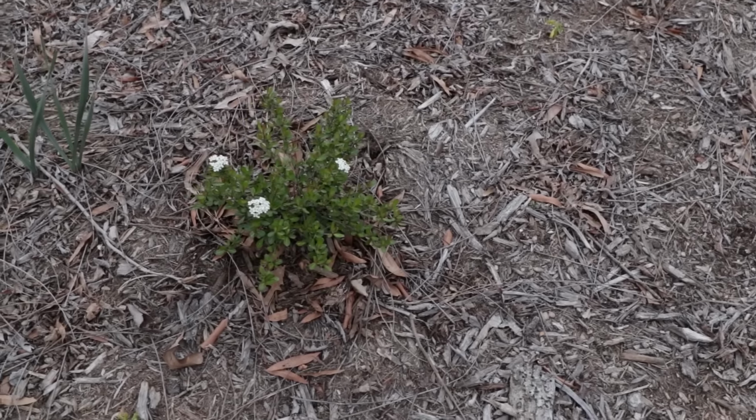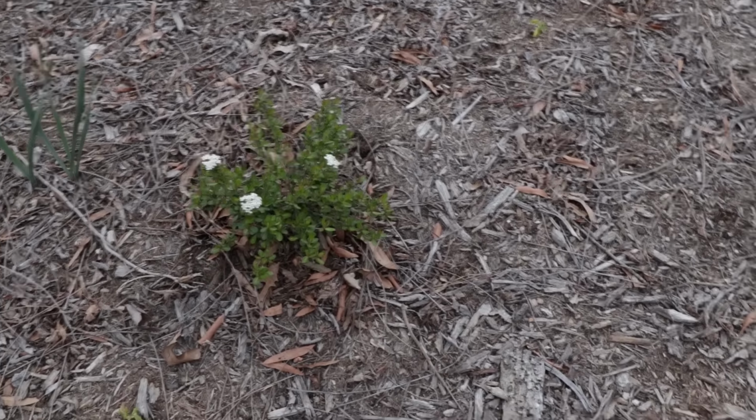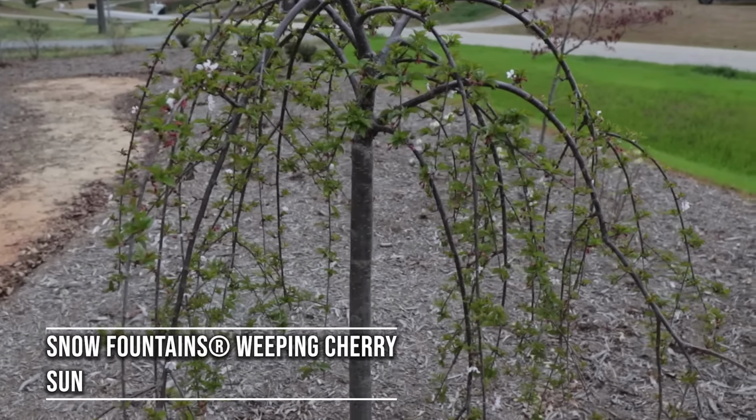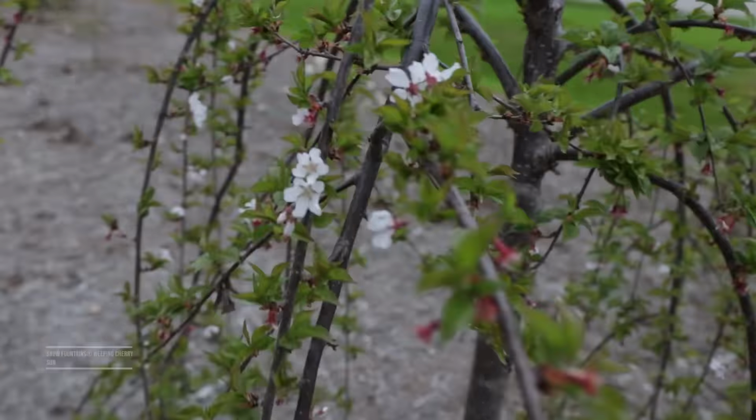They'll be back to looking like they did when I put them in the ground, but I did think that I had lost these 3 at one point. The Snow Fountain Cherry has kind of passed peak on flowering, and it's now pushing out leaves, but it looks great. It was in full flower here maybe about a week ago or so.